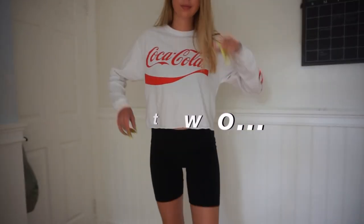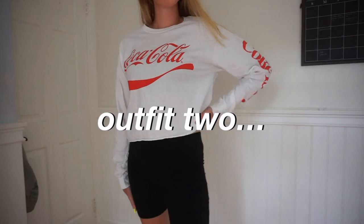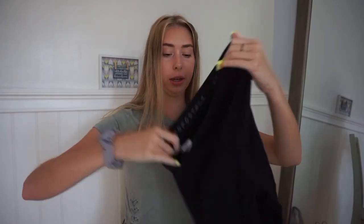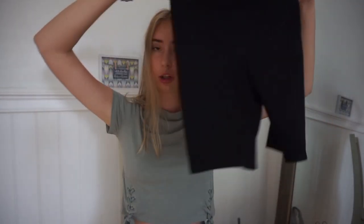Right, this next outfit is super comfortable. I'm wearing these biker shorts. They're so soft, they're cotton, and I'm pretty sure you can wear these in school because they're not booty shorts, they go longer than that.